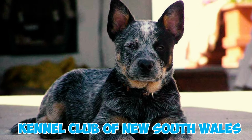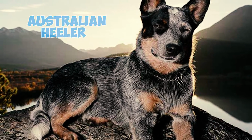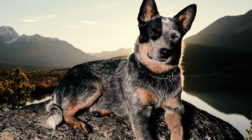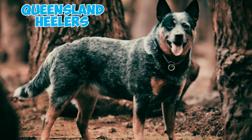Number 30. The Kennel Club of New South Wales officially approved this standard in 1903. Initially recognized as the Australian Heeler, the breed's name was later changed to the Australian Cattle Dog, a designation now universally accepted in Australia and beyond. However, some individuals still refer to them as Blue Heelers or Queensland Heelers.